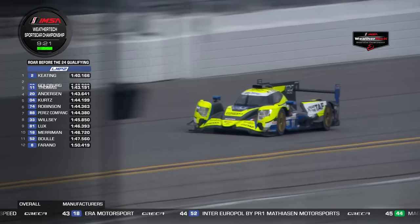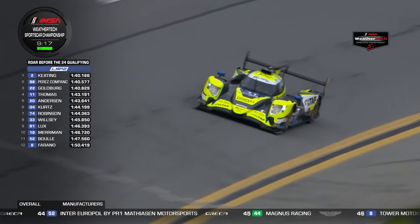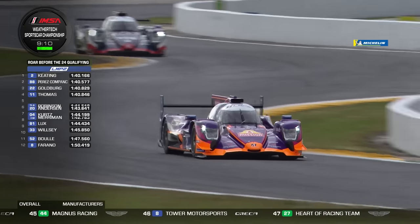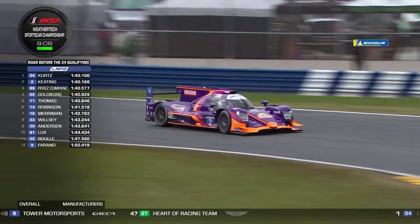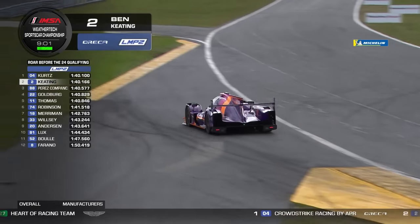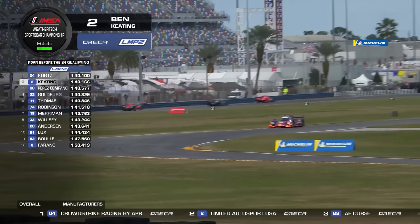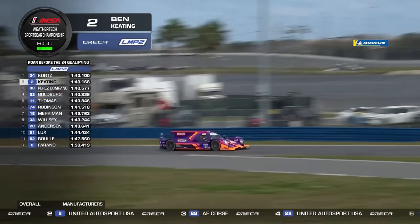So under 10 minutes to go, and through goes Ben Keating to the top with a 40.166. This is more like it. Luis Perez Compang for Richard Mille, AF Corsa team, through in second, half a second back. But George Kurtz goes to the top in the number zero for the APR Algarve Pro Racing CrowdStrike car. We're just going to be changing every lap. Interesting, they found that second lap, having built up, most of them have found 2.5 to 3 seconds.